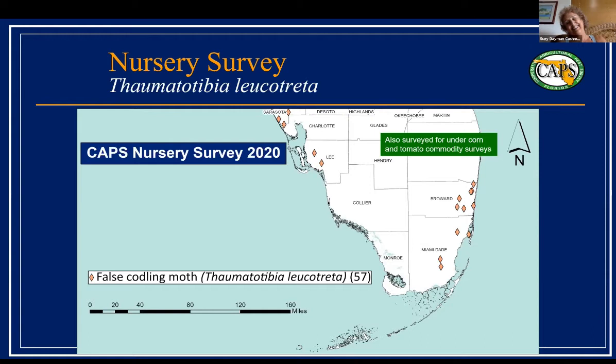Okay. This is a distribution of false codling moth traps in South Florida. And you can see a lot of our South Florida stuff is in particularly the Homestead area of Miami-Dade, because there is so much going on in that area, at least from an agricultural perspective.